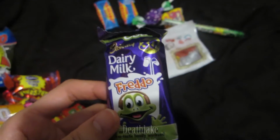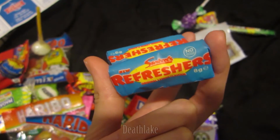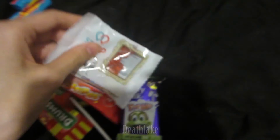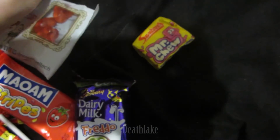Cadbury Freddo chocolate, Daily Milk. And then two Freshers. Oh, how ironic. It says Refreshers and we're Refreshers. Some candy from Snap. So it looks like little hearts. A purple lollipop, and Mr. Drew, and softies.